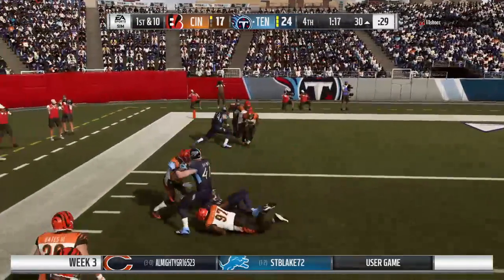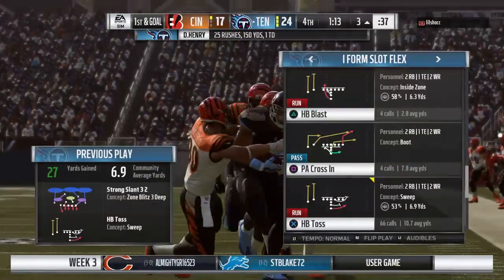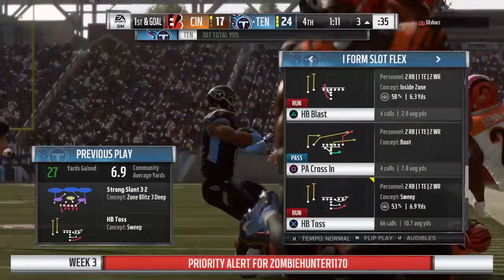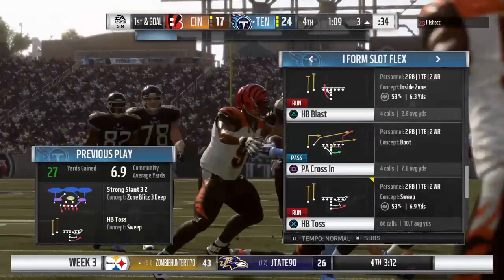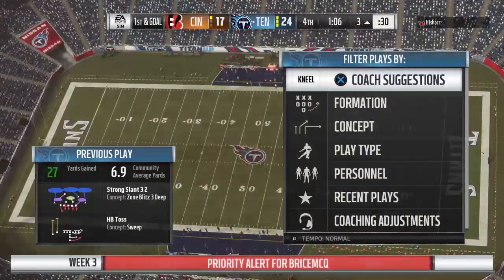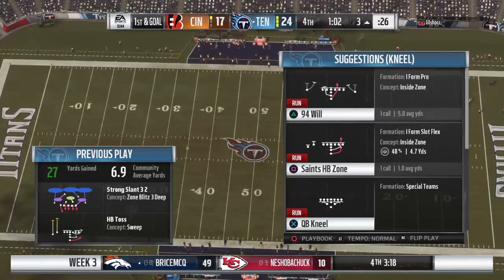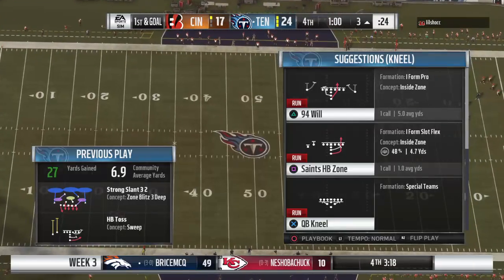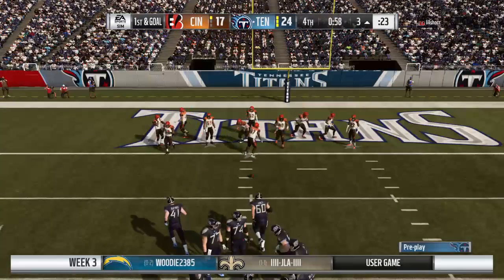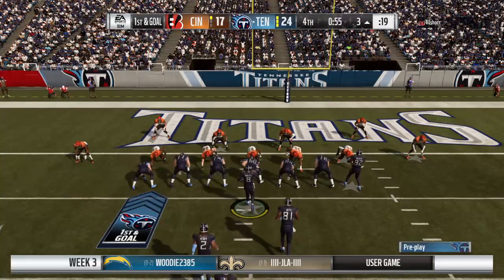Oh, and now he bowls him over. And they will eventually get him down, but he's inside the 5 all the way to the 3. A big chunk on the ground there, 27 yards. It's 1st and goal, and a late touchdown at this stage could officially salt this one away.